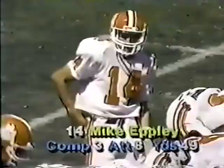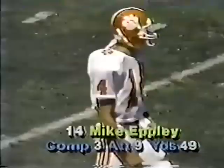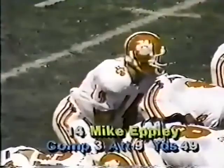Georgia, if you count 4 years, has the best mark in the nation, 44-4-1. Epley goes to the air, or tries. Looks for Williams. Total of 49 yards for Mike Epley, as quarterback, and a second and 10, still from the 20.